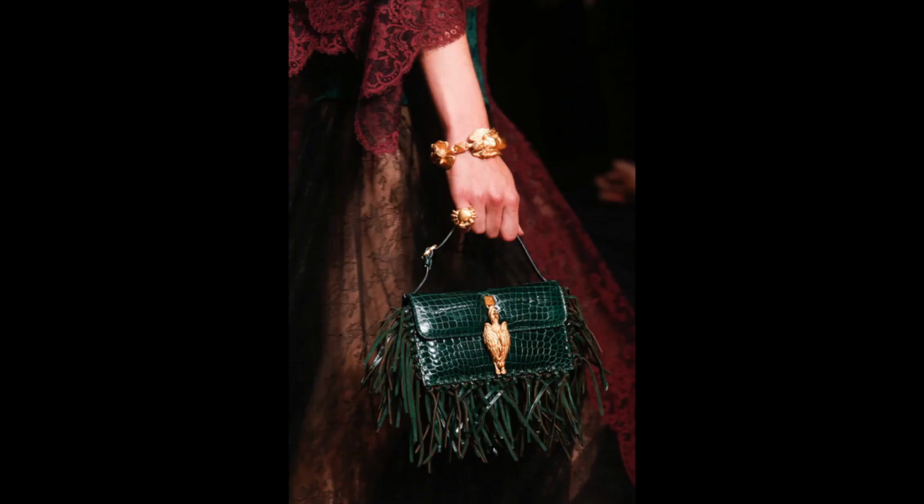And the very last one is going back to the fringe trend. We're seeing fringe on some bags and some accessories. I think I saw a belt with fringe on it too, but fringe is also translating into the accessory world, and yeah, we're seeing some fringe on accessories as well.